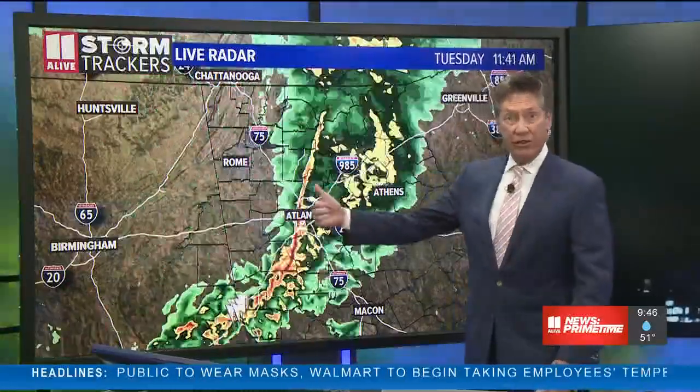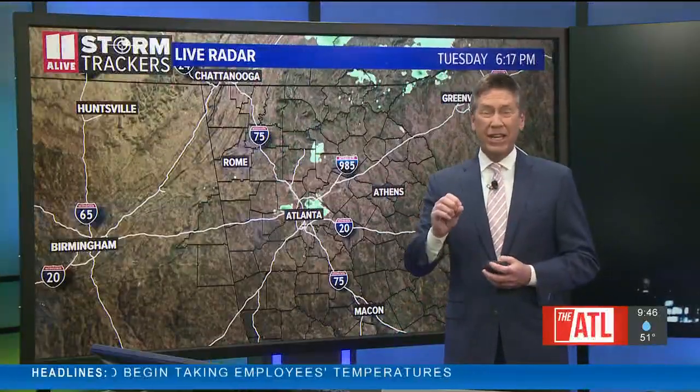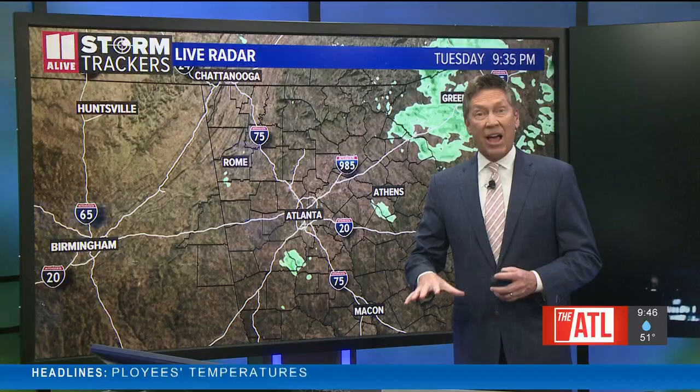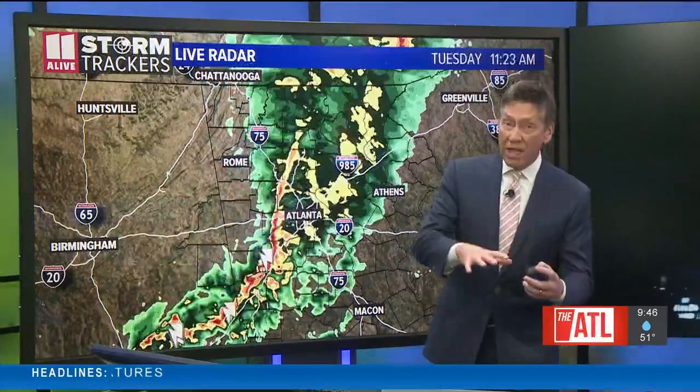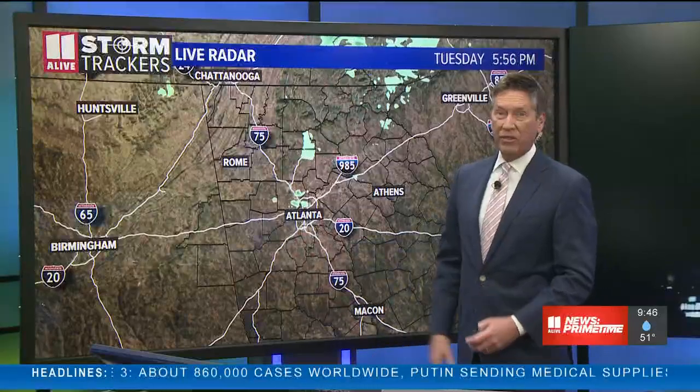We've been tracking those storms that came through late morning into early afternoon that moved through the city and gave us some rain. We picked up about a third of an inch of rain here in Atlanta. Folks on the south side picked up a little bit more than that, and their winds were a lot stronger. They had more lightning, and that's where we had most of the damage on the south side of the city here.